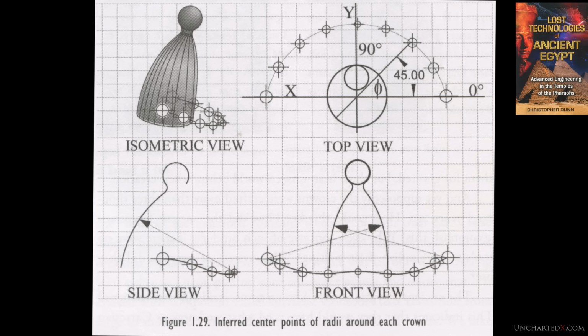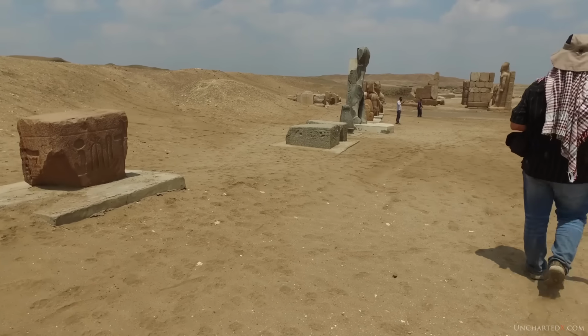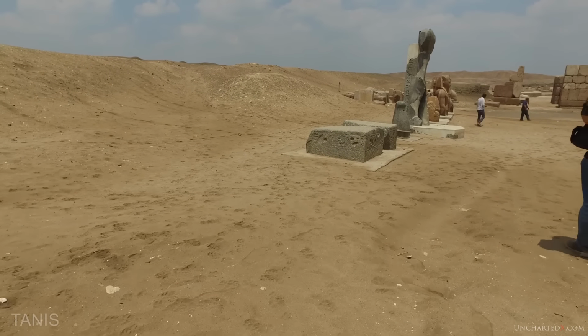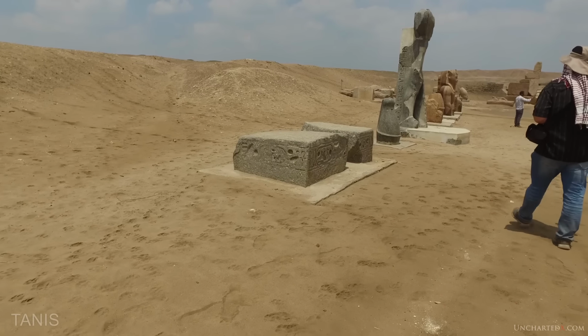The crown appears perfectly symmetrical from side to side. If you take a photo lined up from the front, then reverse the image and lay it transparently down on the center line of the original image, the sides line up exactly, as Dunn shows here using this technique. His analysis of the spherical, radial, and elliptoid geometry required to make these crowns is very thorough, and it's something that I will get into in some depth in a dedicated video.